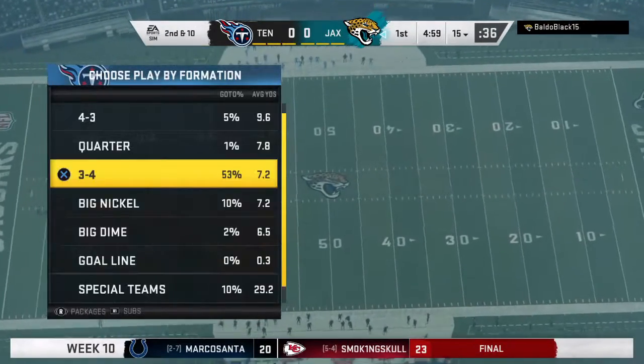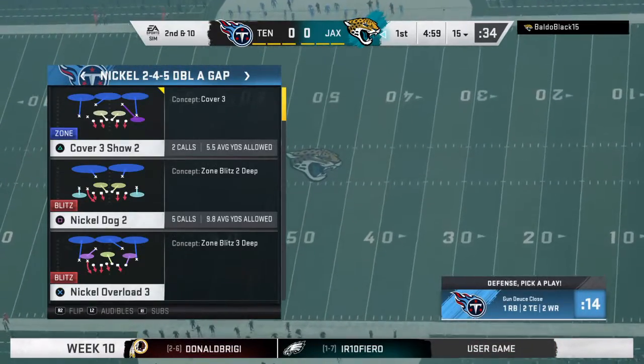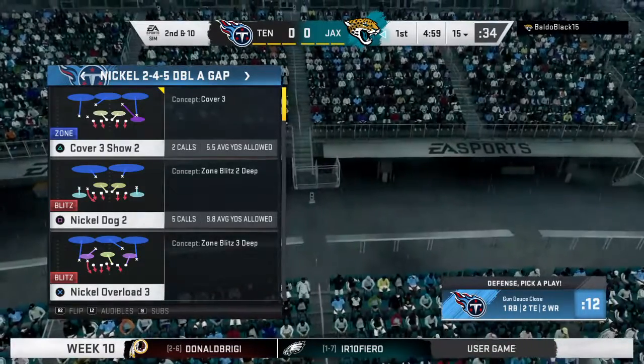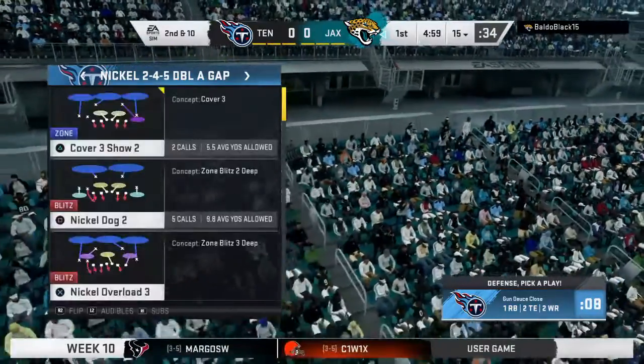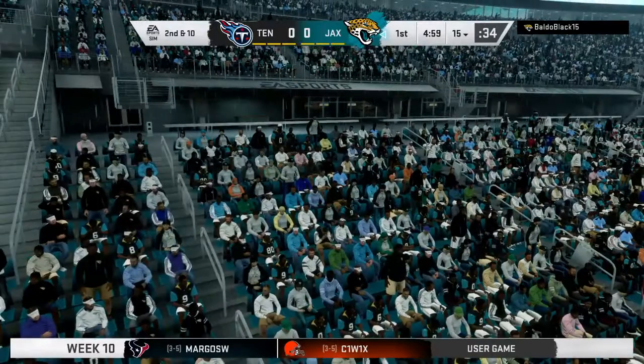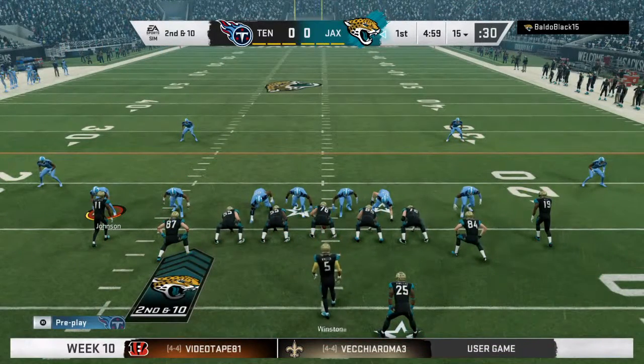Off you go. Meanwhile, they take a shot to start the drive, but this is going to wind up incomplete. An incomplete pass on first down. That leads to a 2nd and 10.